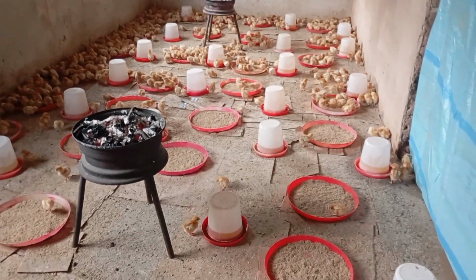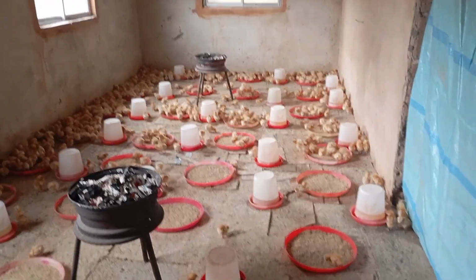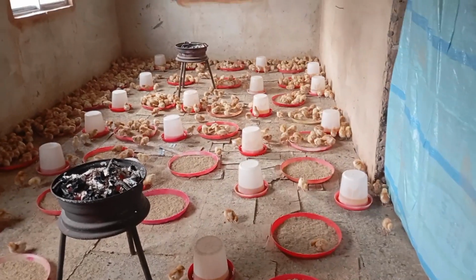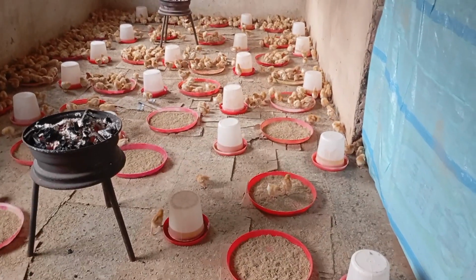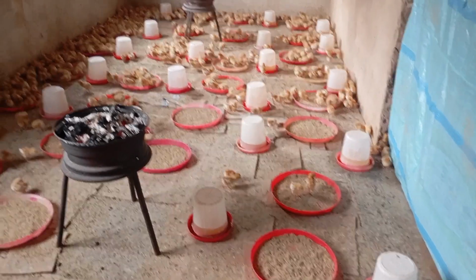Welcome to day 4. This is the morning of day 4. The birds are doing great. They are okay. No mortality as at this morning. They are evenly spread. Even the one that was very weak when they came, I can't even find it among the flock. So, like I told you, pullets are a very strong breed.